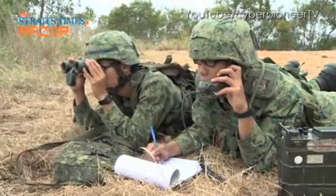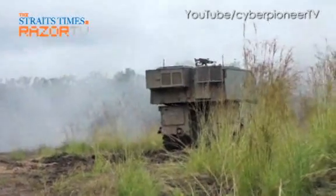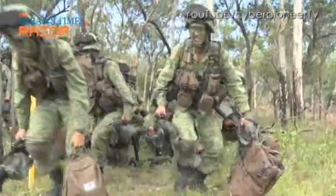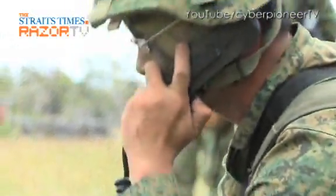Working with a common situational picture, the networked shooter platforms move in to rain precision firepower on simulated enemy targets from the air and land. Here in Exercise Wallaby, the Army and Air Force also train together in other ways, such as in underslung operations.